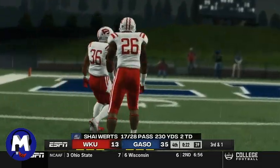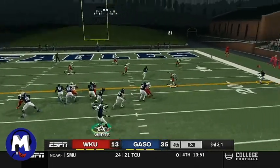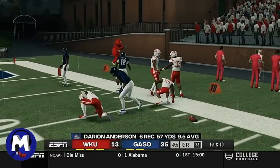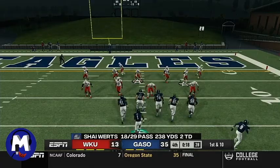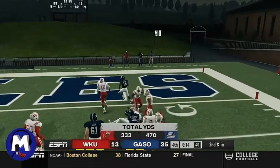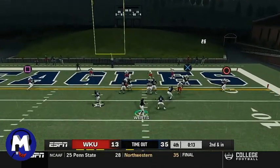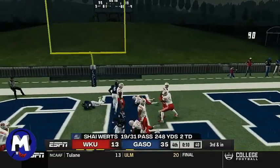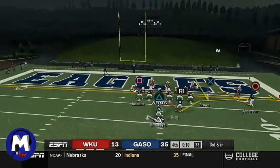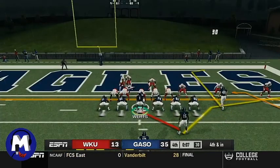Pass incomplete, trying to get it to his receiver. We're going to try to get it in the end zone here. Anderson gets 8 on that reception. Oh, I tried to get it to Anderson. Sometimes you want to try to rub it into your opponent's face, but here they're stopping the clock and giving the other team a chance to get the ball back. They put everyone up on the line. Fuck it, we're going for it again.